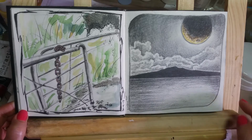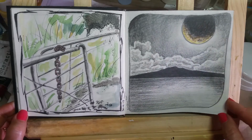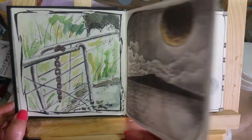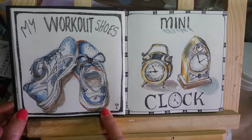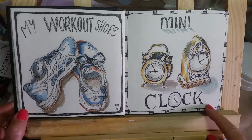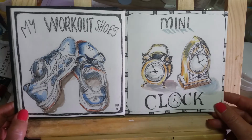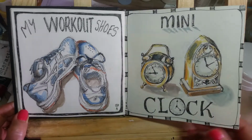And this one is night, so I've drawn a moon over our volcano that's out in our harbour in Auckland, New Zealand. The prompt is workout, so that's my workout shoes. They're what I go running in. This one I think is mini, so I have a little collection of mini clocks, and so I drew those.